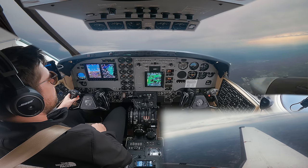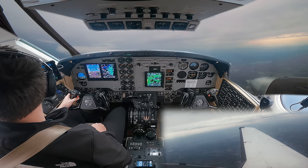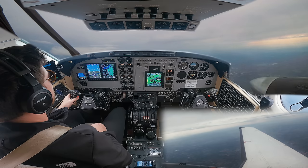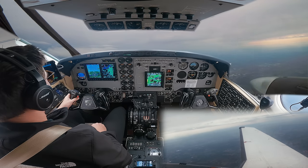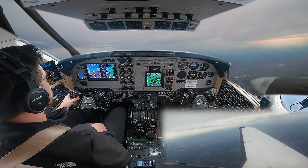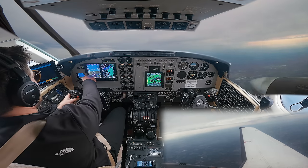Southwest 549, at Cora descend via to maintain 5,000, contact approach 124.75. All right, at Cora we'll descend via and call approach on 124.75, Southwest 549. November 43 Victor, contact departure 119.35. 119.35, 43 Victor. Nashville, Flight 902, 9,700, climbing 11,000. Flight 902, Nashville Approach, turn right 10 degrees. All right, 10 right, they have us on a 090.